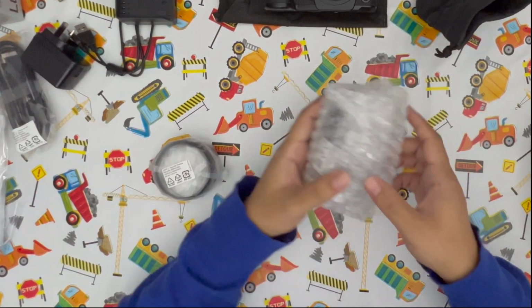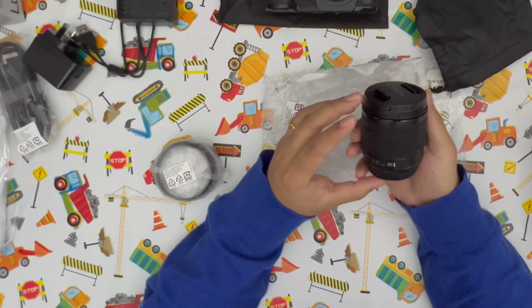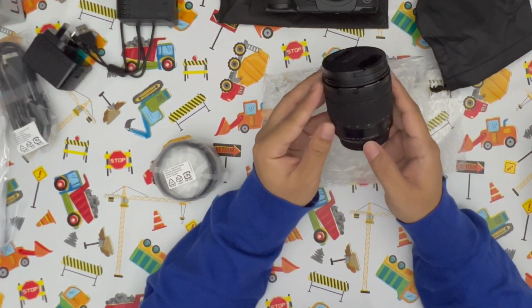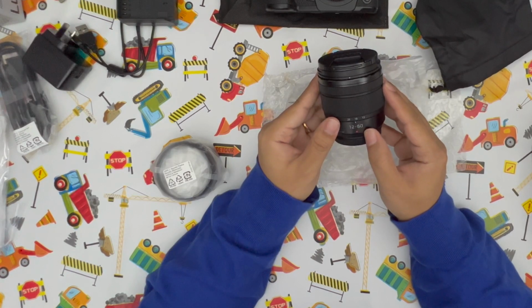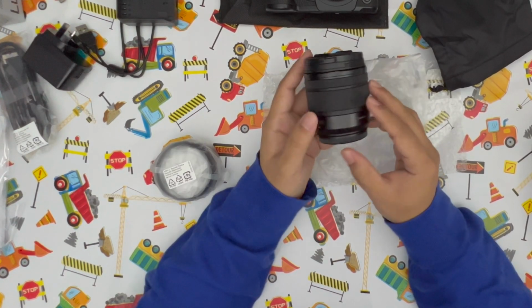So this is the lens itself, neatly bubble wrapped. Outside it's all the plastic wrapping, so it's basically the 12 to 60 mm micro four thirds lens. Its equivalent would be, because it's a 2x crop, a 24 to 120 mm lens for a full frame camera.